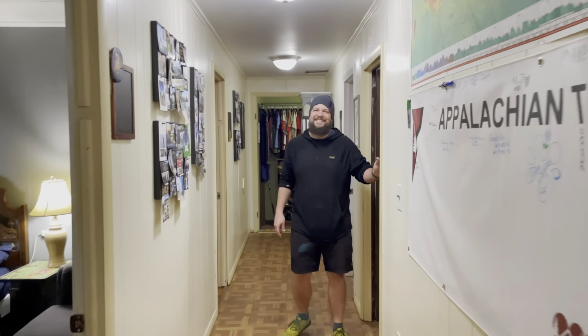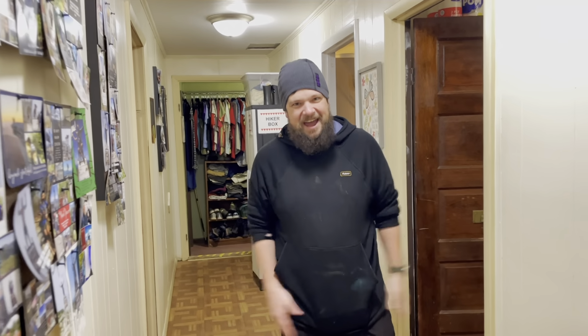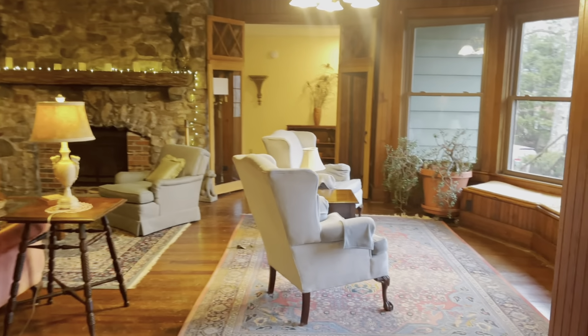All right, this is Caboose. Hi there. You're the hostel manager, right? I sure am. And then Frank manages the lodge up there. Yep. That's awesome. Thanks for showing us around. My pleasure, happy to. So this is inside the lodge and it is just adorable.